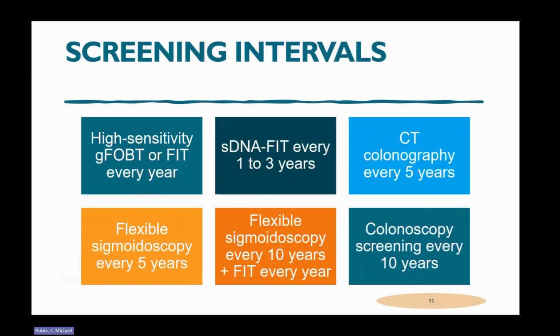So we have the old-fashioned FIT test, which can be done every year. Now, if it's a DNA/FIT test, which is like your Cologuard, that can be done every 1 to 3 years. You can do a CT colonography, and the downsides, and I don't see this as very popular, are that, one, you still have to do the full prep. And two, if they do see something on the CT scan, they're going to have to go back up in there and take a look at it closer anyways. But that requires every 5 years. You don't see a ton of flex sigs a whole lot.